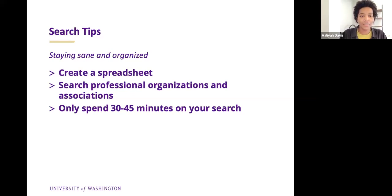And lastly, I know it's tempting to spend a lot of time finding funding because it's incredibly important. The way that we can go to school, unfortunately, is we have to find a way to fund ourselves. But spending 30 to 45 minutes a day on your search is going to be the most helpful. You'll make sure that you're finding opportunities that you're a good fit for, not spending too much time just scrounging the corners of the web.